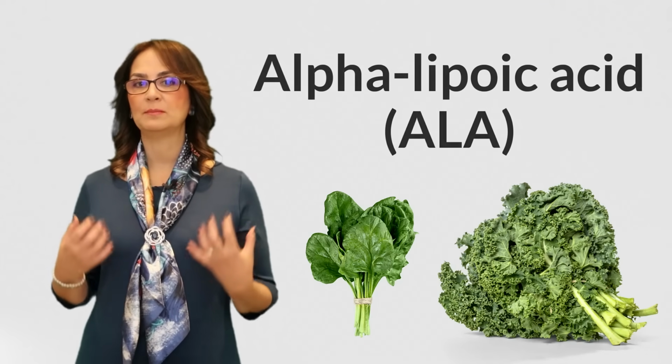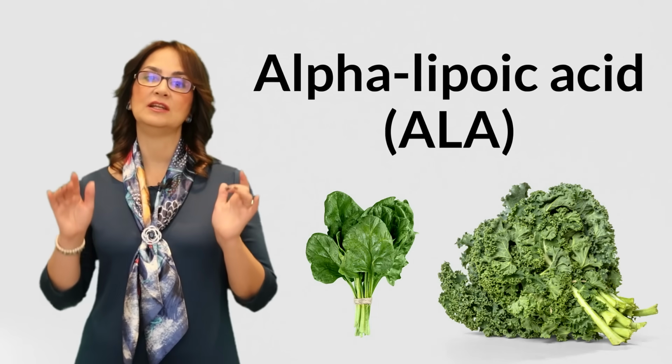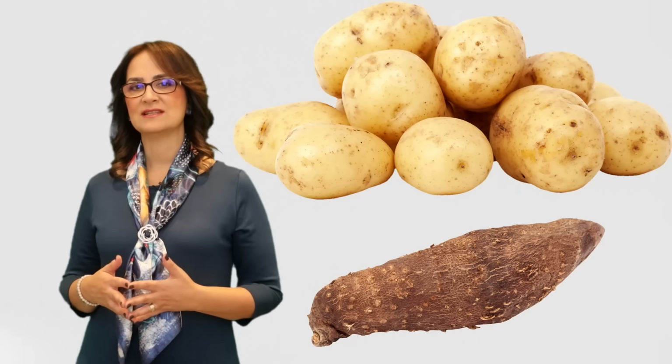The final and seventh food group, can you guess what the last group is? Of course, don't forget your vegetables. Vegetables contain many antioxidants, vitamins, and minerals. Try to incorporate them in your diet many times during the day. Vegetables like broccoli, spinach, kale are rich in alpha-lipoic acid, ALA, a potent substance that fights nerve damage and improves nerve function. Potatoes and yam are also rich in ALA and other anti-inflammatory nutrients.